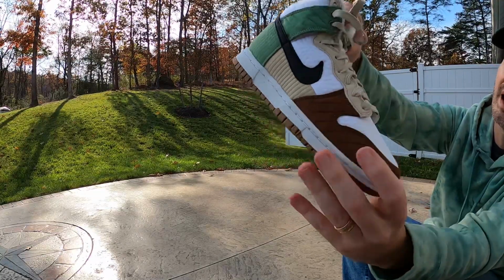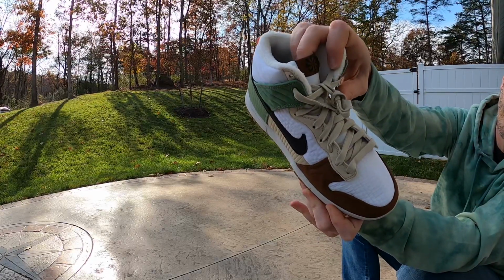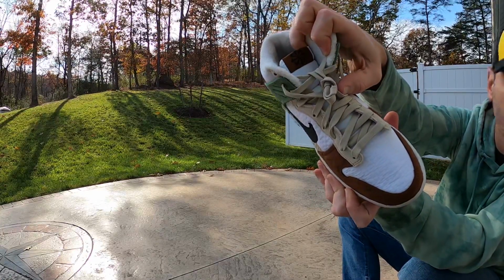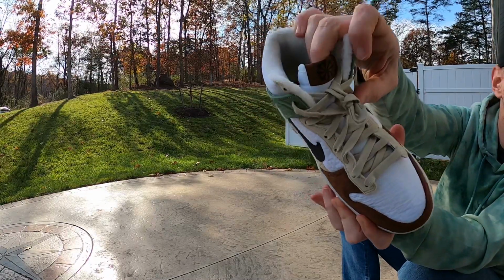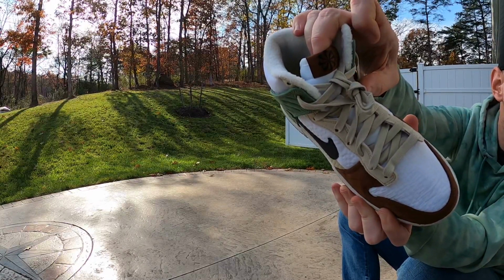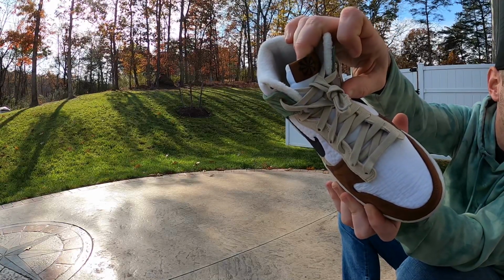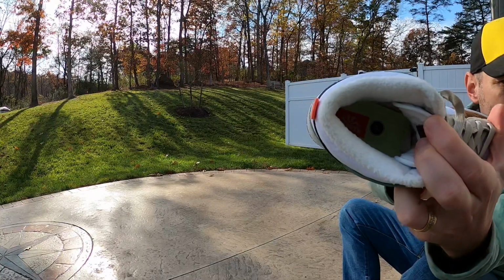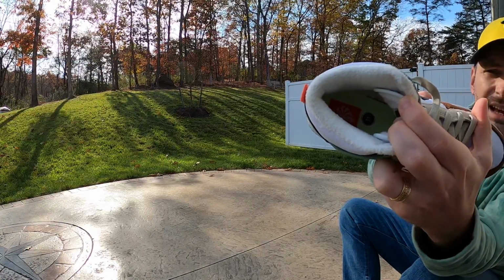But then we've got a white nylon tongue. The tongue feels pretty standard, and at the top of it, it's got a brown tag that matches the color of the fabric on the mudguard, and it's got this Nike, I don't know what they call that emblem, but they use it on all the shoes that they're, you know, being conscious about their carbon emissions on. But then we've got a fuzzy sock liner, and it feels real nice and warm, and that's a white color.